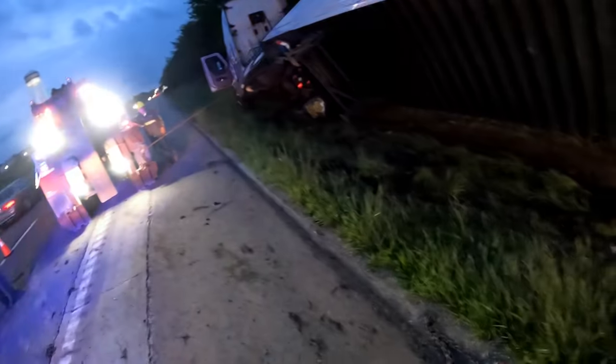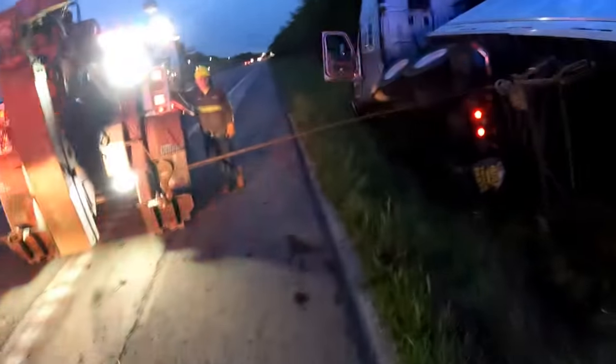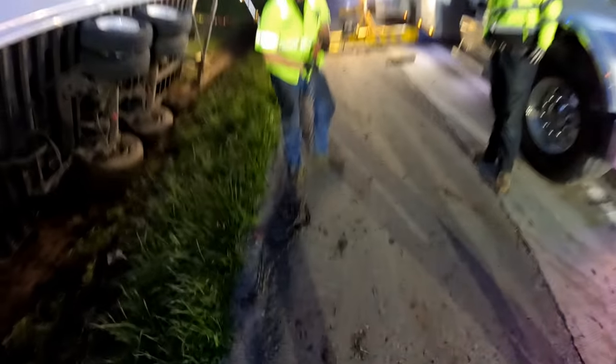No, I think we're good. No, it's gonna come over right on this incline. It's gonna come down soft. It ain't gonna come down hard.